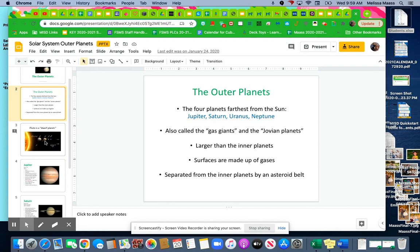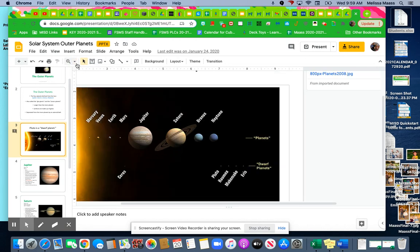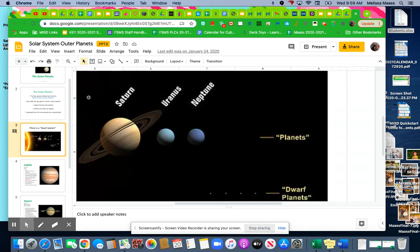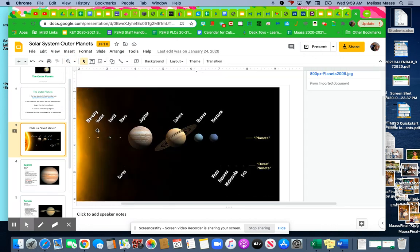belt. So if you notice, like this is a little side-by-side comparison here. If you see Mercury, Venus, Earth, and Mars, they are itty bitty compared to these ones. And then right in between here would be the asteroid belt. And then you have the Oort cloud way out here.